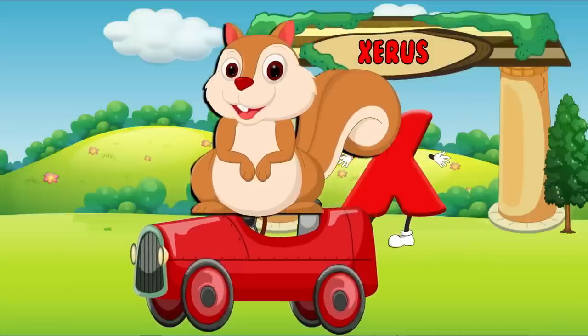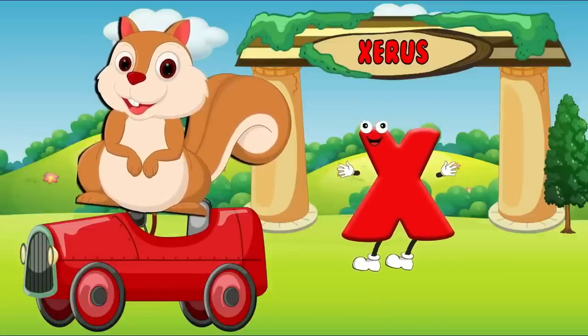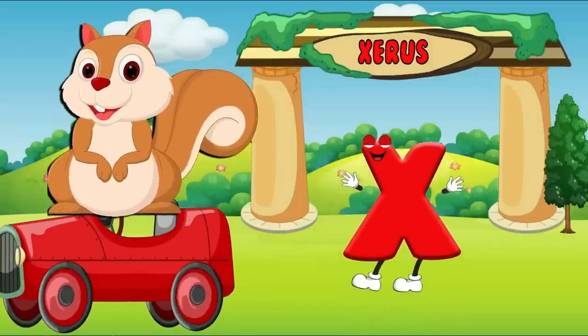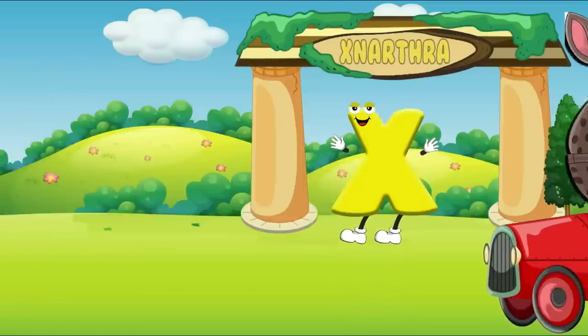Zebras. Zebras is a mammal and belongs to ground squirrel family. Have you heard the sound of the zebras? The sound of the zebras is... Oh, what animal is coming with the letter X?